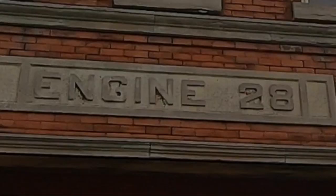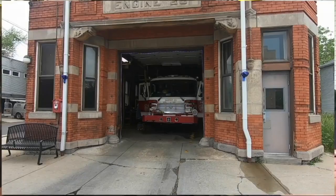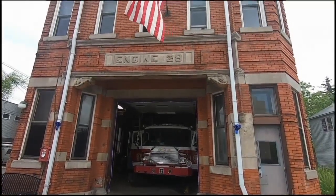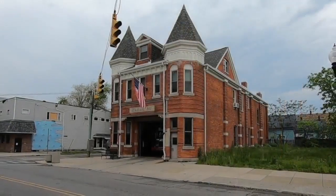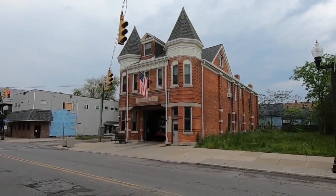Engine 28, home to Buffalo firefighters, whose mission and commitment is the same as it was 124 years ago when this architectural treasure was built. The brother and sisterhood, the family of the fire department is something that's just unrivaled, I think, in any job. In Buffalo, Mike Randall, 7 Eyewitness News.